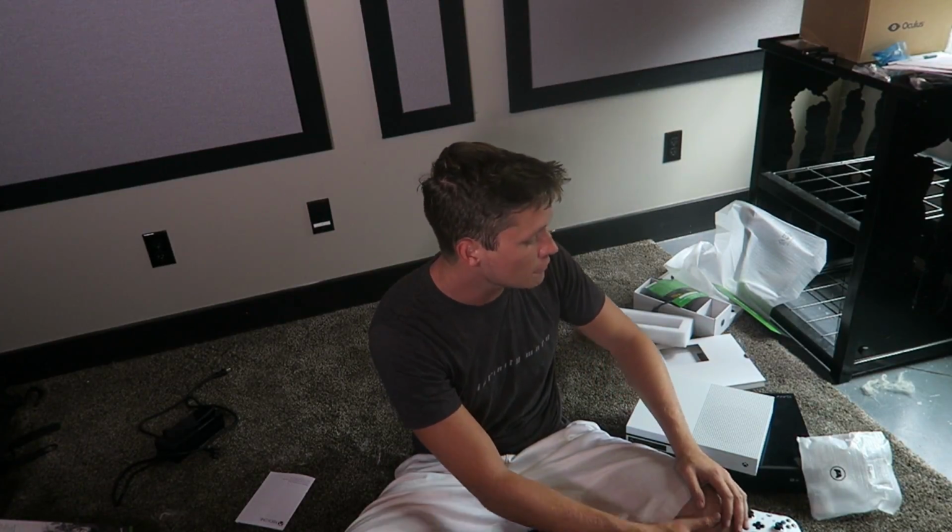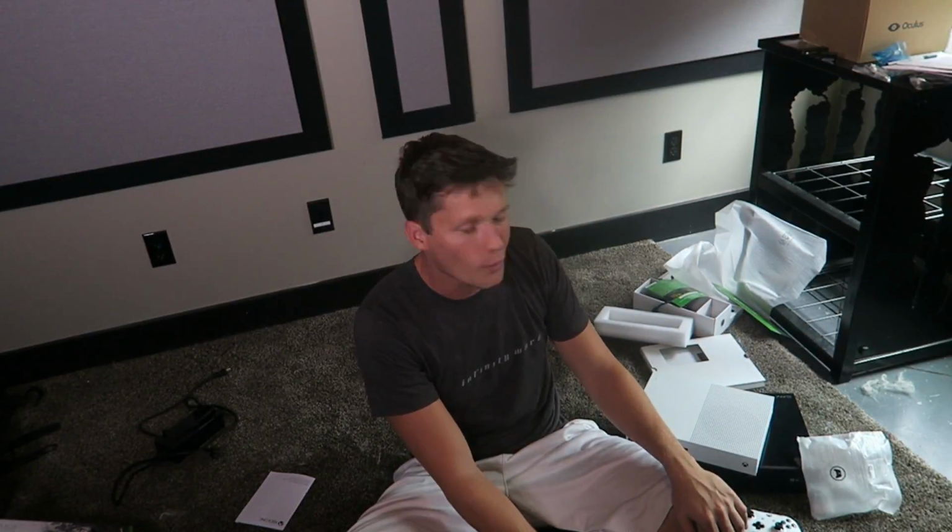So if you're looking for something that's going to dramatically increase your gaming, don't buy this because it's not going to do that. But if you want something that's a little bit smaller, a little bit more compact, fits a little bit better in your setup, and has a couple of cool new features, then you guys might want to consider it.